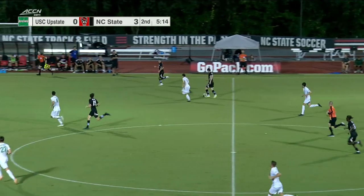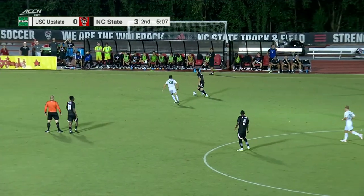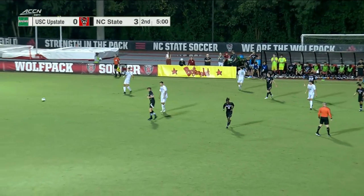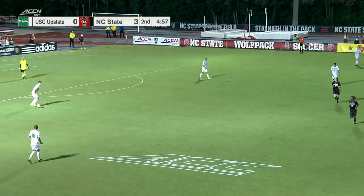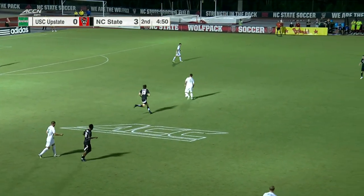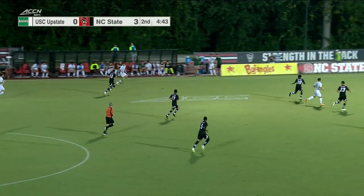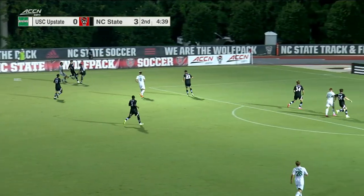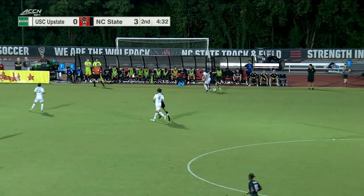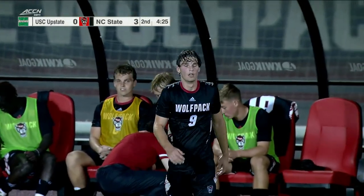Getting commanding, just winning the ball, and then starting this breakaway for NC State. Steps up. Looks like NC State on its way to another win in this series.